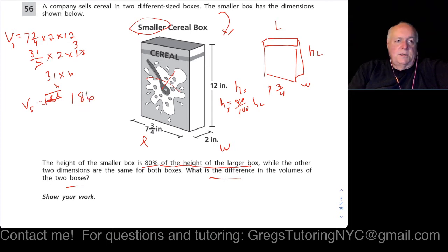Let me just double check that. And by the way, we could have used 7.75 here and used decimal multiplication. Could have done that as well. We could have made this 24 and multiply that out. Okay, I'm going to just leave that as an exercise for you guys to do on the side. Because I've solved this before and I know the answer is 186, so I'm not going to do that.